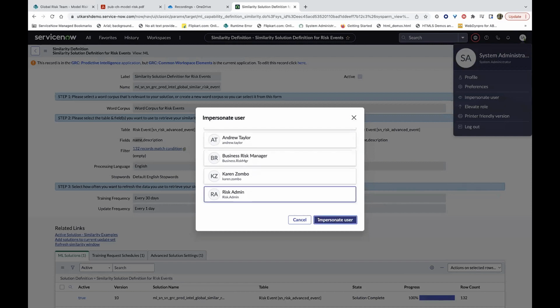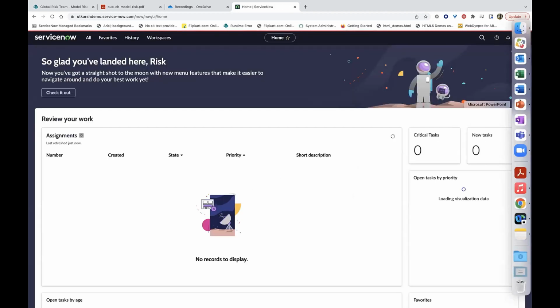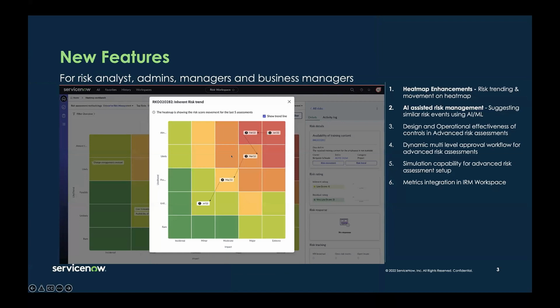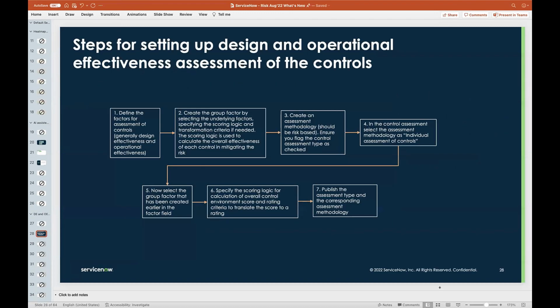Awesome. Yeah. So the next one I'm going to showcase is really what we call a design and operational effectiveness assessment. And I'm just going to take one slide. I know nobody likes slides, so I'm trying to reduce the number of slides we use, but I really want to highlight this one.